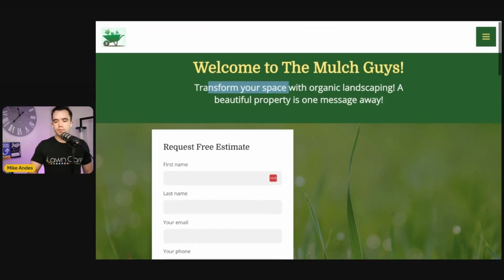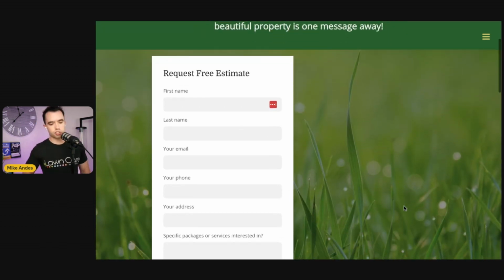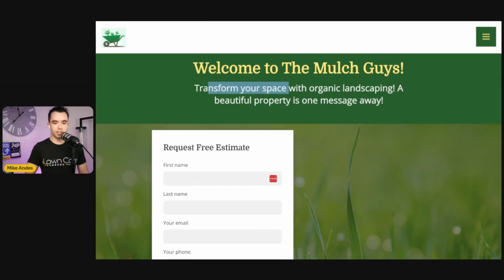I don't know if the branding is as strong as it could be. I really like the Mulch Guys in terms of the name. I think that this could be a better logo. I think that logo could be on trucks and your uniforms, and it could be reflected right here. I'm guessing you're going to be piling a bunch of mulch into the back of a truck or into a flower bed, and ideally it's a video.